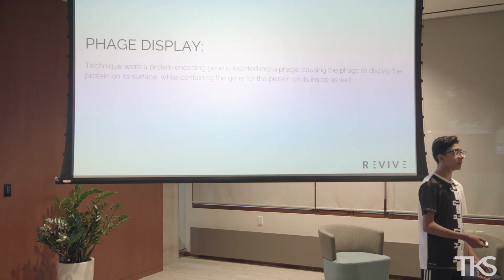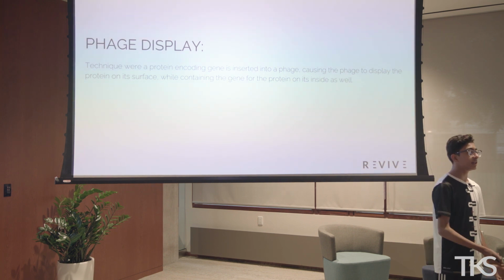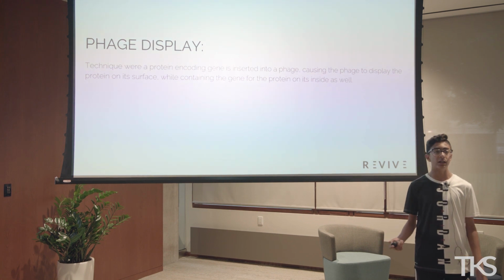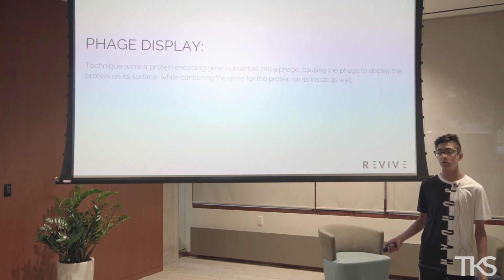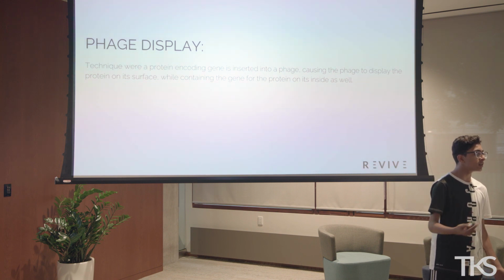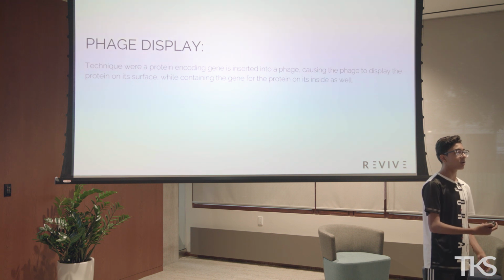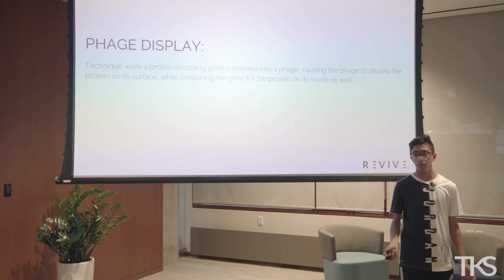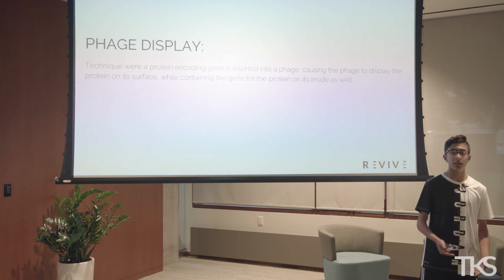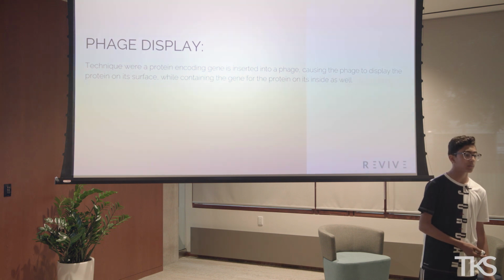We'll be using a technique called phage display to create this protein. Now, it's a technique in which a gene encoding a protein is inserted into a gene, and this is all inserted into a phage. So our protein will obviously be the lysine, and the gene encoding the protein will be specific to the area that we want our drug to go to, or the exact function of our drug. So now that we know how to kill the infected cells and how to find them, how exactly is this all going to be implemented into the body?